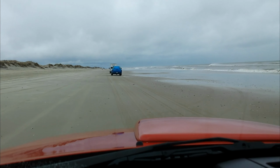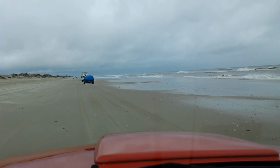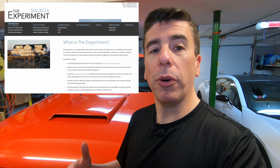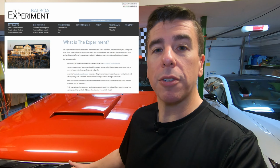You literally have to drive off the road, drive onto the beach, drive about a mile up, and then get to the house. So the reason we go there is for the other hobby that we have, which is dancing. And the name of the event is called Balboa Experiment. So I usually take the truck down there and help set it up and do a little bit of dancing. And then I come back to the event in order to participate in some of the dancing for myself.